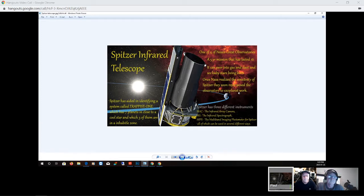Also, Spitzer has 3 different instruments on it. It's got the infrared array camera, the IRAC, and the IRS, which is the infrared spectrograph, and the MIPS, which is the multiband imaging photometer for Spitzer. All of these instruments can be used for different things, so it's really a very multitasking telescope. I think the mirror is 33 and a half inches, and it's a reflector design type of telescope.